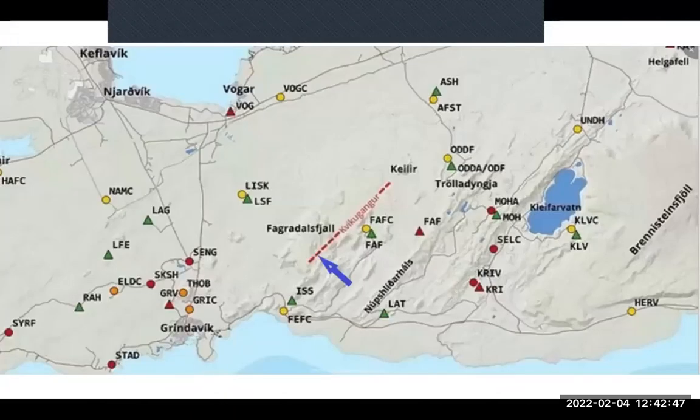Iceland does an incredible job of instrumentation. These triangles are seismic stations. The circles are GPS stations. So from a little place like FAF, they get information on sensors, elevation, position, and it's very, very sensitive.